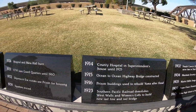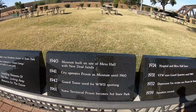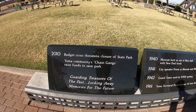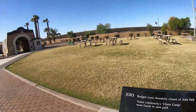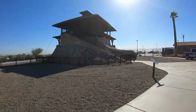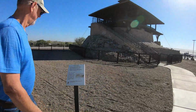County courthouse. Had squatters in this thing back in 1939, yeah. Okay, we're going to go up here into the main guard tower. And as windy as it is, I don't know how much you'll hear of it, but we're going to go up there.